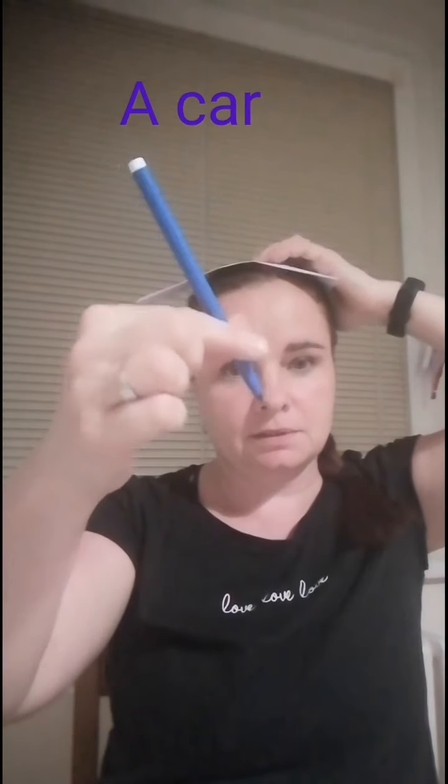Have you got it? Okay, now take your blue pencil and draw a car. A car. It's difficult, but draw a car. Now take your orange pencil. Okay. And write. Hi. Napište pozdrav. Hi. And now take a pink pencil and draw a house. A house.